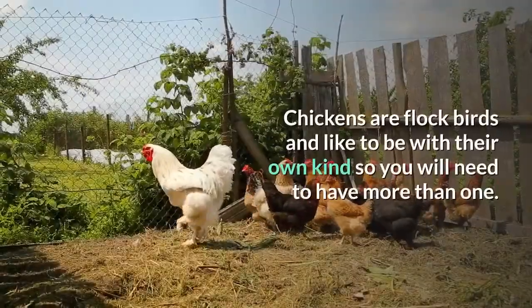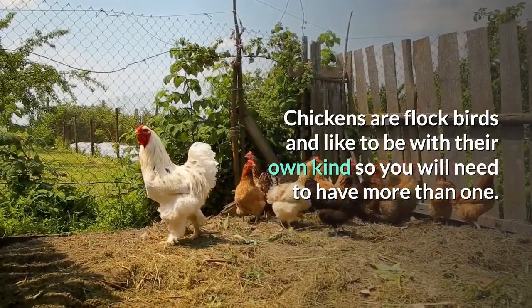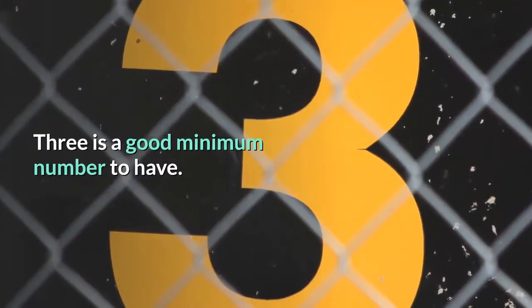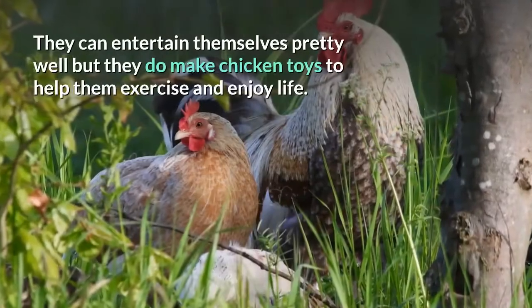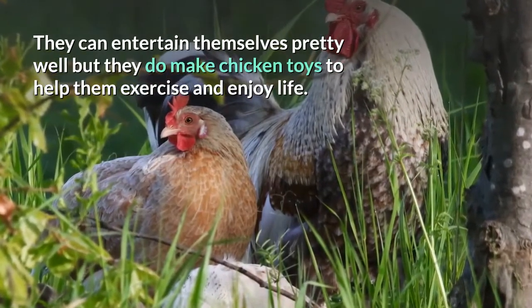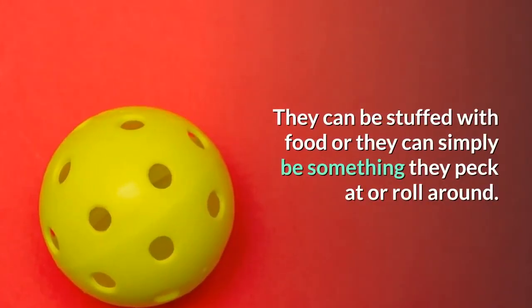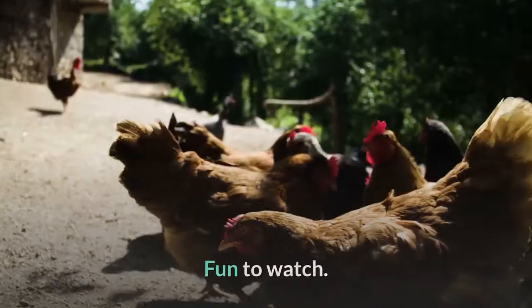If they roam in the yard or farm area, they will find their own places to dust. Chickens are flock birds and like to be with their own kind, so you'll need to have more than one. 3 is a good minimum number to have. They can entertain themselves pretty well, but they do make chicken toys to help them exercise and enjoy life. They can be stuffed with food, or they can simply be something that they peck at or roll around. Look into these. Fun to watch.